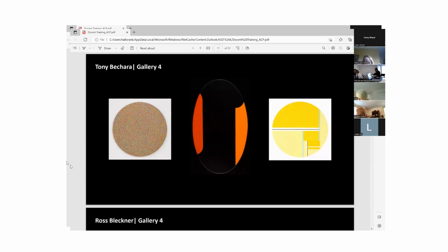Yeah. So Tony Bechara, an artist originally from Puerto Rico, is looking at works that, similar to his own work, get out of the window frame, the rectangular frame, and actually use different shapes for the canvases themselves. So on the left, you see one of his own works, Tondo. He does a lot of pointillist work. He looks at color, randomness, and organization.